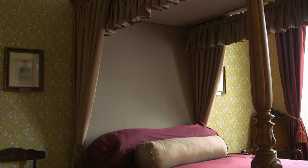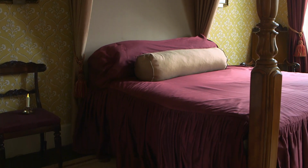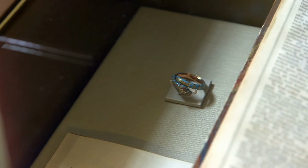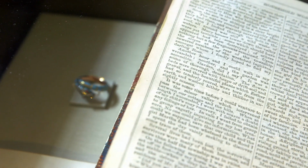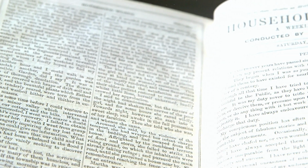And it's in the master bedroom that the Dickens' two eldest daughters, Mary and Katie, would have been born. And then in the corner you can see a little display case, and in that is a piece from Dickens's journal, Household Words, and it's the first article that he published about his separation from Catherine. What was unbeknownst to the public was that Dickens had actually met a younger woman called Ellen Ternan, and he continued to have a relationship with her throughout the rest of his life.